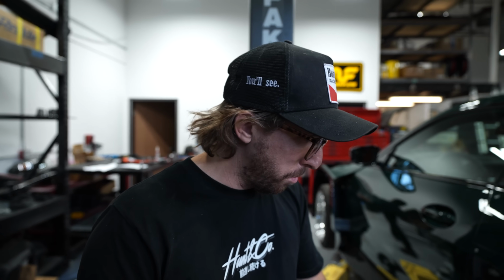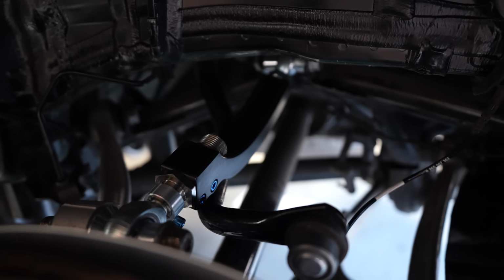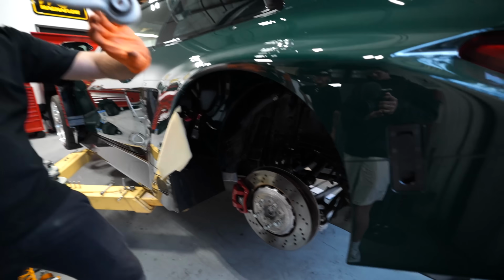What we did is we had some SPL arms around from the Supra. That's actually 2 sets of Supra arms put together. It's got a more drastic curve down here. It clears it much better. I think we got like a solid inch of up travel out of it before it hits again. This is so low. Yeah, I want everyone to know.